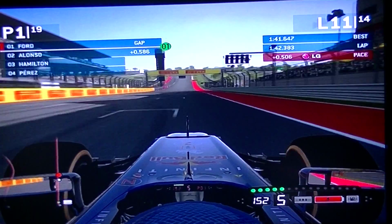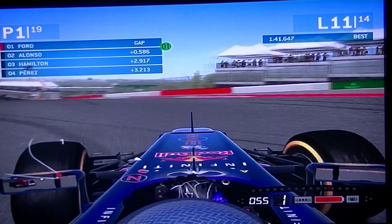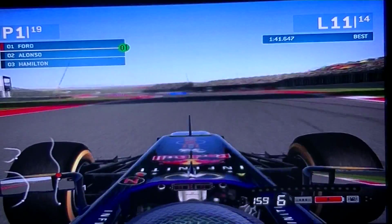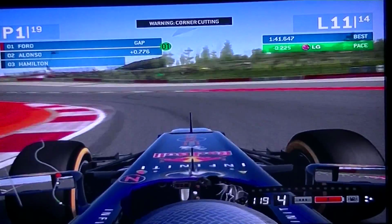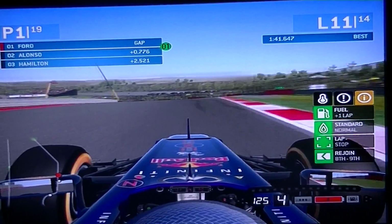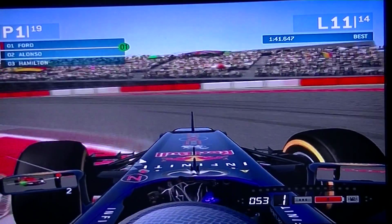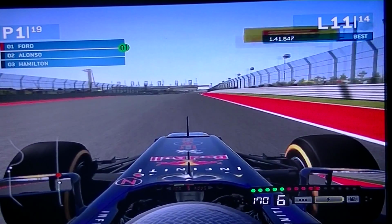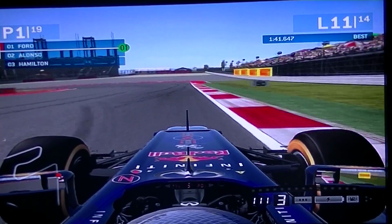So lap number 11. Not many laps to go. Alonso's got DRS on us again. Alonso not giving up on the fight for the lead. Try and get some points over Sebastian in the championship. He only used one flashback this race, so that's impressive. So Seb looks like he's going to have DRS on Sergio Perez. And Alonso's got DRS on William, but I don't think it's going to pay off. Yeah, it doesn't pay off. It wasn't close enough.